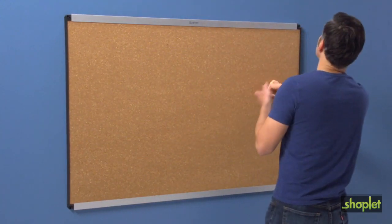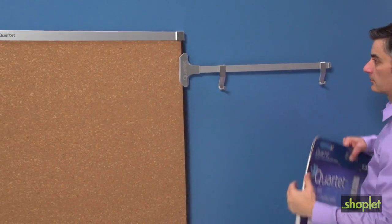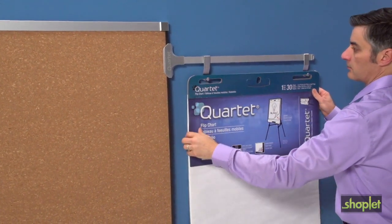Pass-through mounting hardware makes hanging incredibly simple. These boards are fully compatible with Quartet Prestige 2 Connect's accessories and come with a 10-year warranty.